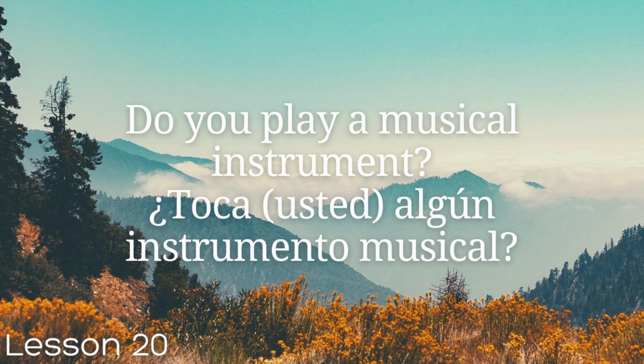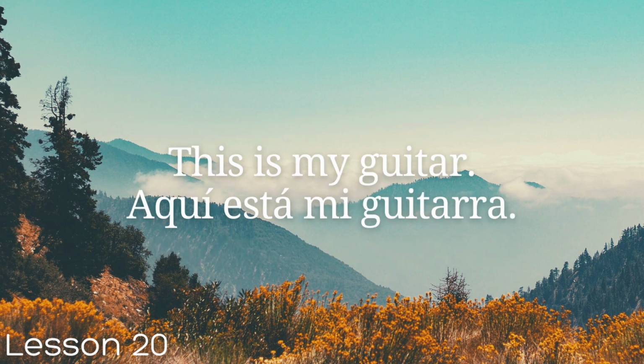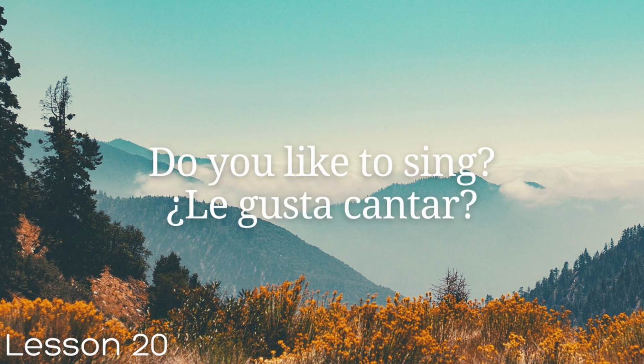Do you play a musical instrument? ¿Toca usted algún instrumento musical? This is my guitar. Aquí está mi guitarra. Do you like to sing? ¿Le gusta cantar?